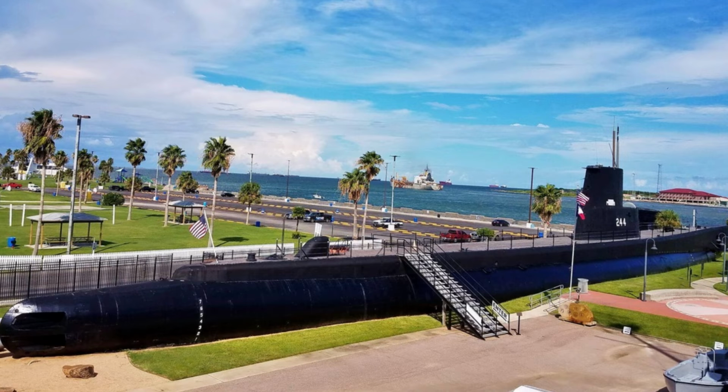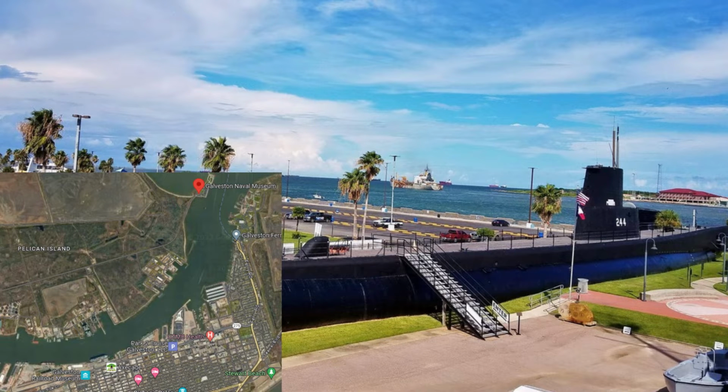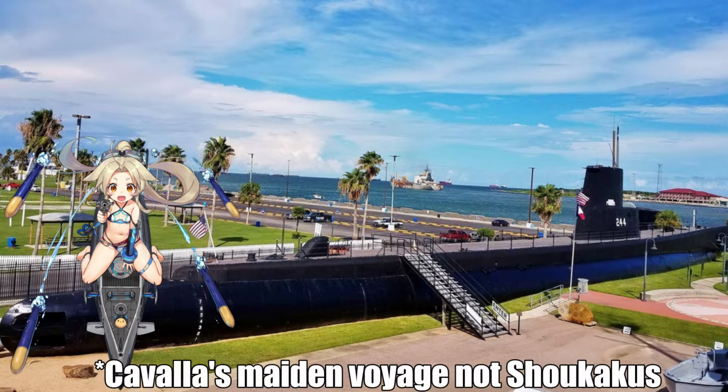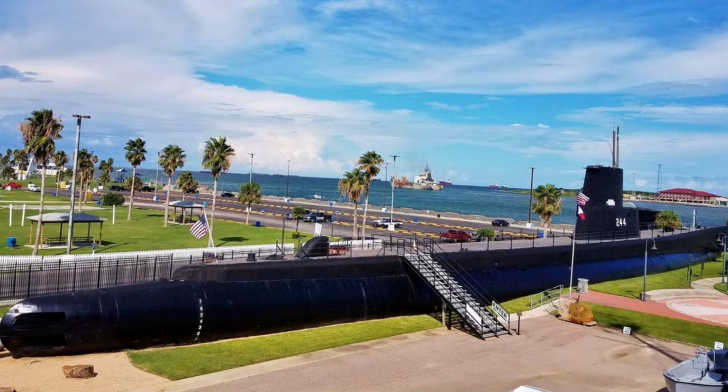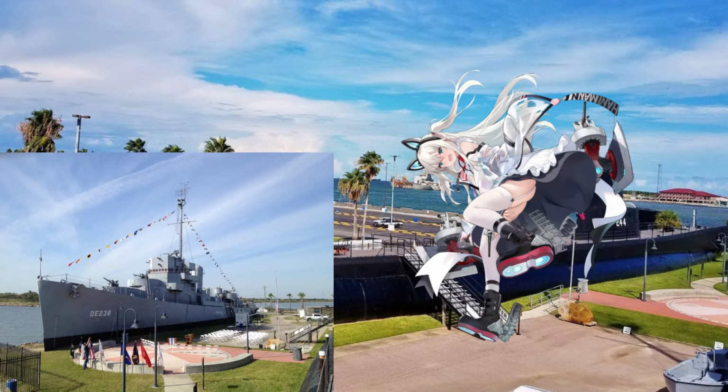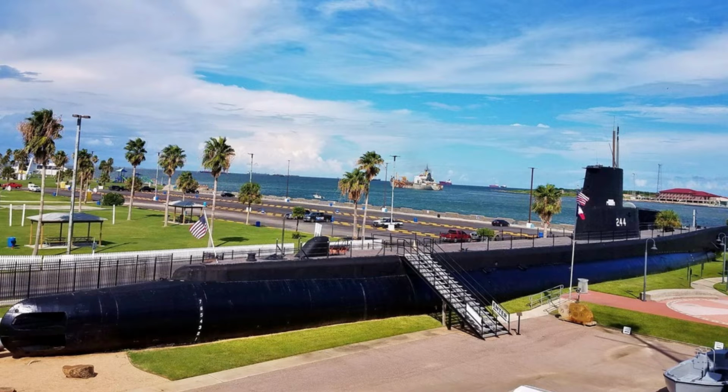At the Galveston Naval Museum in Galveston, Texas, is a Gato-class submarine, Cavalla, the submarine who sank Shokaku on her maiden voyage. You also have an Edsall-class destroyer escort, USS Stewart, so if you like Hammann 2 specifically, it might be worth checking out. It's not Ham 2 herself, but it's about as close as you're going to get.